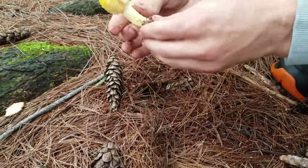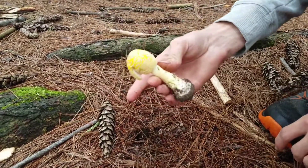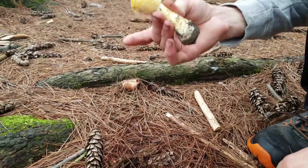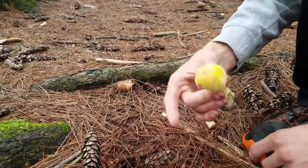Take it. And what you want to do is dry it or boil it. Now this mushroom isn't technically edible. It's technically hallucinogenic / poison. So caution should be taken.